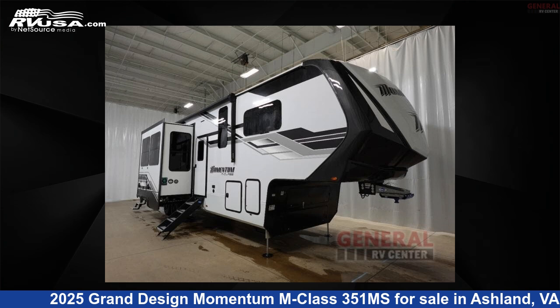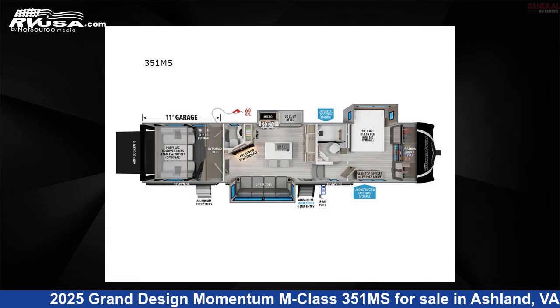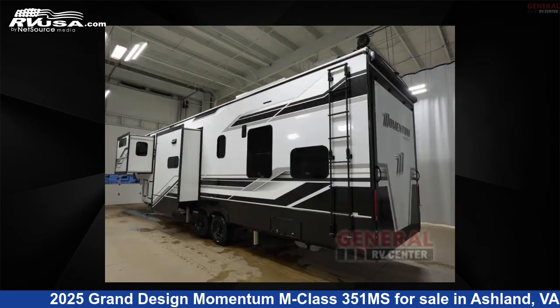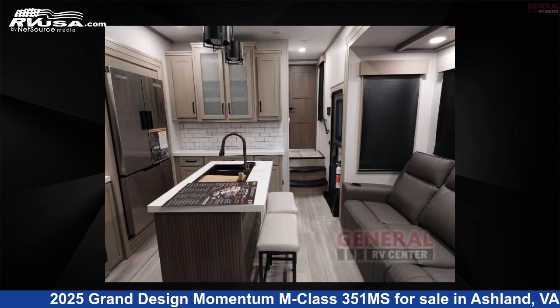This 2025 Grand Design Momentum M-Class 351 Mega Siemens is a toy hauler RV. It is located in Ashland, Virginia, 23005 and is offered for sale by General RV Center.